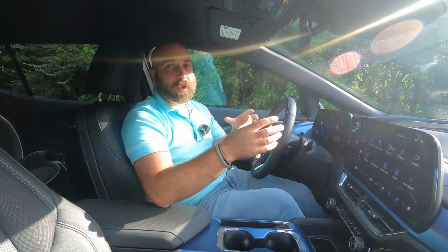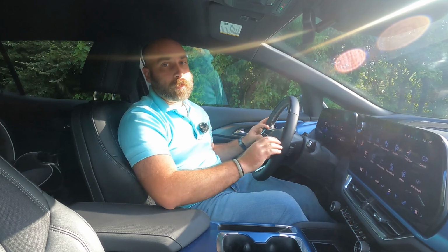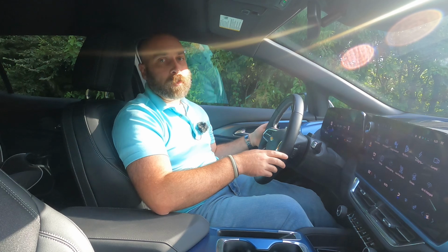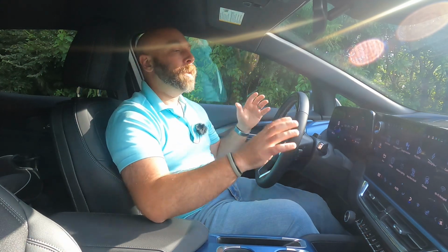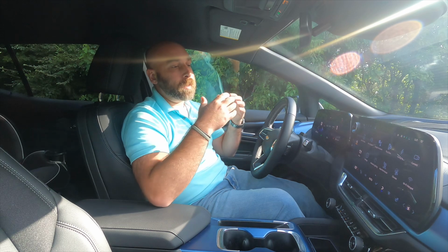The other thing is with Spotify, I like to listen to podcasts, and I like to use the tuning on the steering wheel to skip ahead for 15 seconds. When you use the tuning on the steering wheel and you're connected to Spotify through the system here, it just skips the whole podcast. Little software growing pains that I'm sure are going to get worked out.